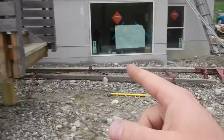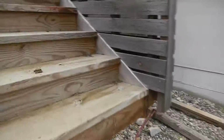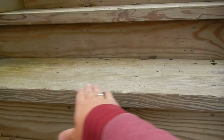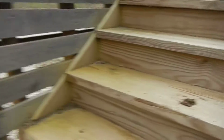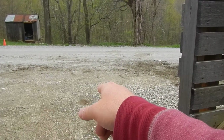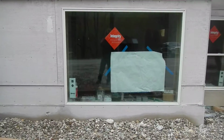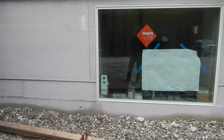I think it might be worth entertaining coming to this step, putting in a platform here, and then turning the staircase and going out. It doesn't give us that straight run, but otherwise we have such a nice window. And what will we look at? Well, we'll look at the inside of a deck and stairs.